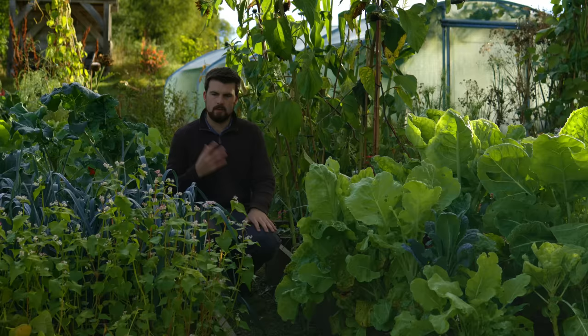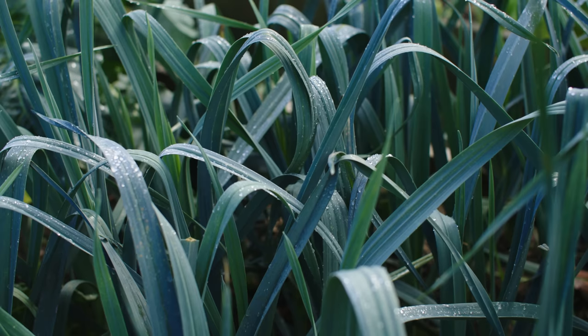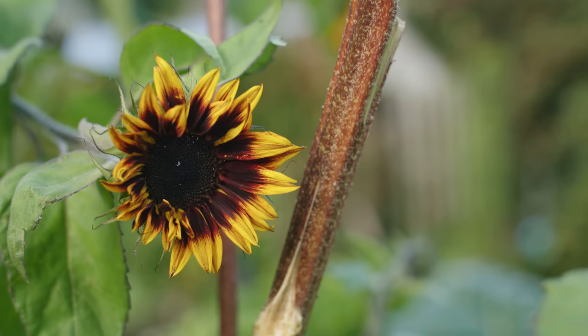These two beds have been nice and productive. These leeks are looking lovely. The colour of the leeks almost reminds me of the vividness of the kale down there. These chocolate sunflowers have served us well, but it's coming to the end of that.